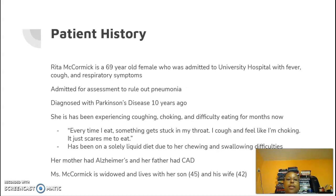Okay, so let's get into some patient history. Rita McCormick is a 69-year-old female who was admitted into the hospital with fever, cough, and respiratory symptoms, and she was to be tested to rule out pneumonia as the cause of her symptoms. She was diagnosed with Parkinson's around 10 years ago, and she's been experiencing choking, coughing, and difficulty eating for at least 6 months now. And she describes it as, "Every time I eat, something gets stuck in my throat, I cough, and I feel like I'm choking. It just scares me to eat."